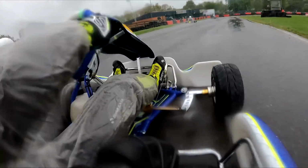Coming up towards the end of the lap, a couple of karts here to try to navigate. Going to go up to the inside, get on this curb. Yes, we can. And there's a little drag race to the final corner with this other kart. Up the inside we go.